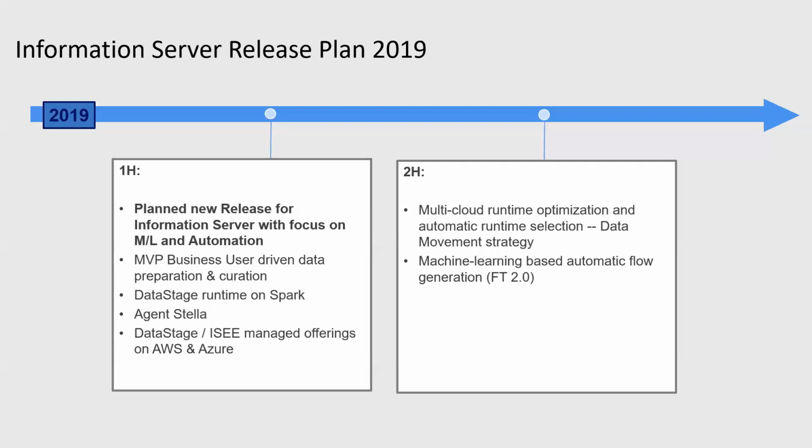Another part that I want to bring in is what we call Agent Stellar. I didn't talk much about Agent Stellar. It's something that our engineering team came up with on their own, and it's such a cool, nice feature. The idea here is, think of how many of you use Alexa. Agent Stellar is not where you speak in, it's where you type in, but we want to connect this to the Watson Knowledge Center, the ability to look up information, but train it specifically on information server.